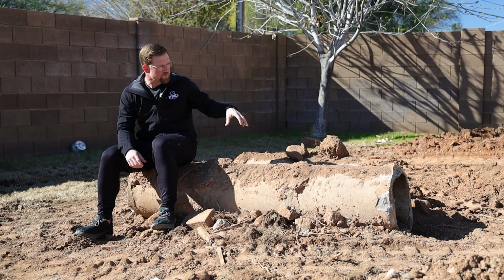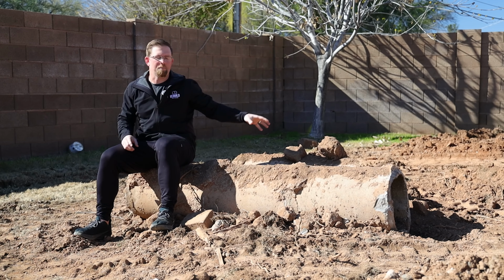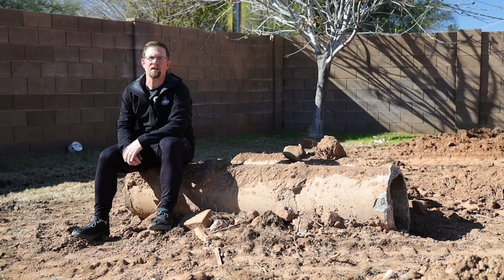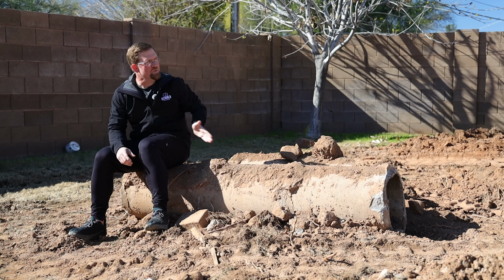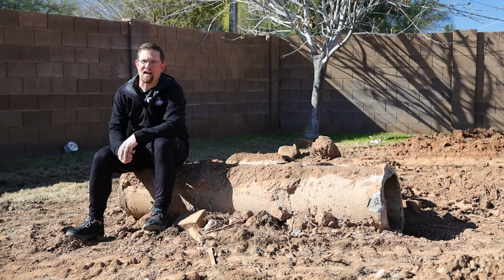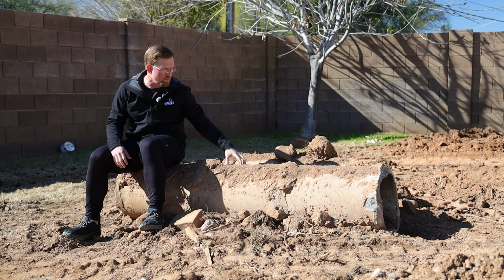Now, what was a first for us on this property is that these irrigation pipes actually ran from the back of the property to the front of the property, but had been abandoned at some point and rerouted. Why this is so intriguing to me is they actually went directly underneath the existing slab, which ultimately created a void that was absolutely necessary for us to remove.